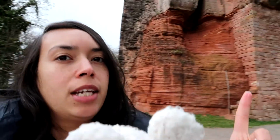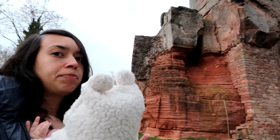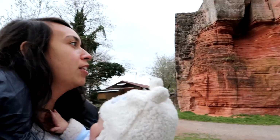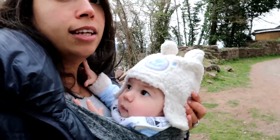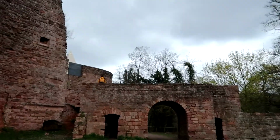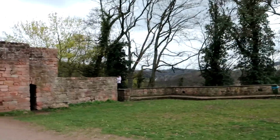So, now that I see this part, maybe this was a rock that was already here and then they built the castle around it. Because I feel like that's how they did things back then. But wow, I was not expecting to see a red rock in Germany. A red clay looking rock. This little boy's not really having it. I think he might be ready for a nap. But the guys are having a fun time checking out the guard's post. This place looks really cool.